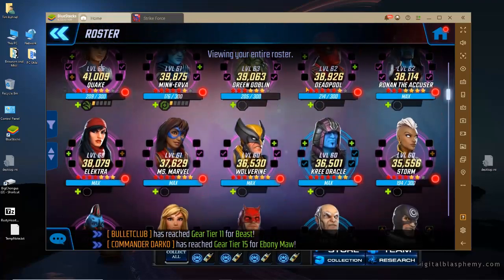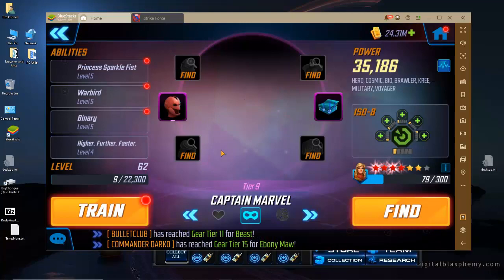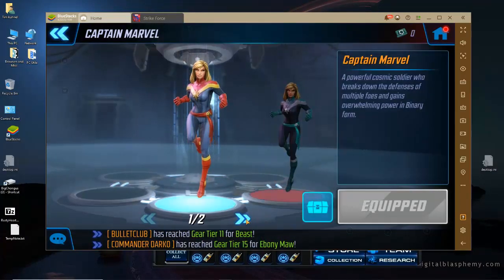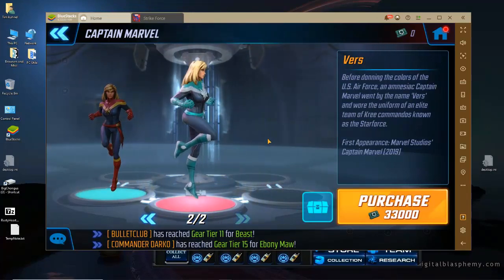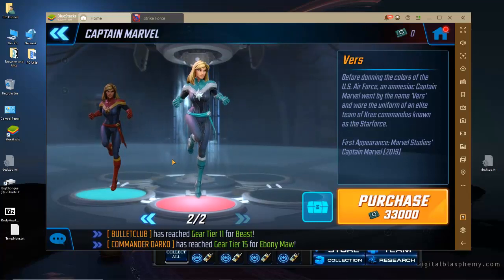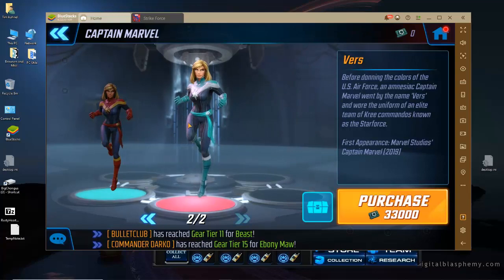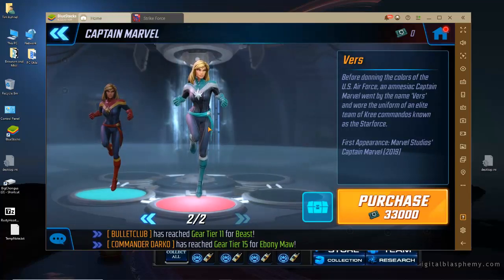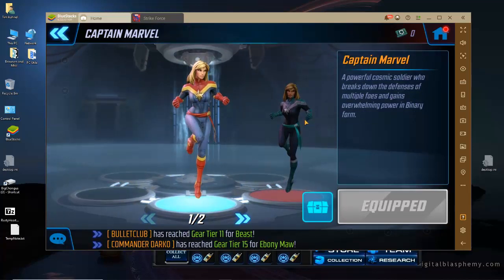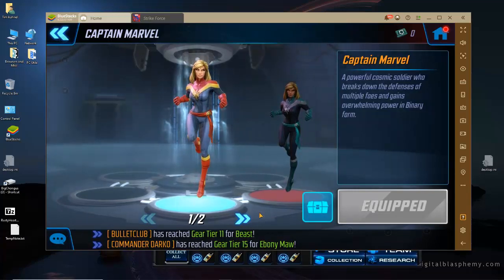So the next thing we are going to look at is Vers, Carol Danvers, Captain Marvel. She has a Kree-ish skin. So this one is basically, they outright tell you it's from the movie. It's the movie skin, and for all purposes, it is your Sub-Zero Scorpion palette swap from this one to her standard. When you see them side by side over here, it's pretty much identical. Hair and face is the same, pose is the same, sash is the same.